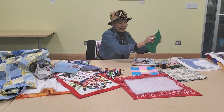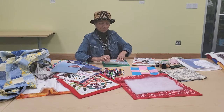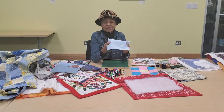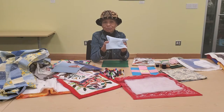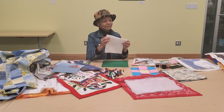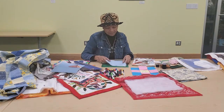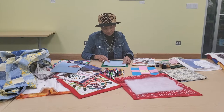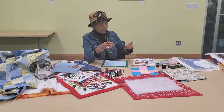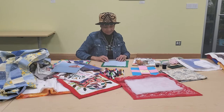Okay, you are going to get, as I said, your top piece. And it should be a light color, if you will, because a lot of times your ideas are going to be mostly covered up with the things that you put on top of it. And then you have a piece of batting that will give you that cushion and that quilt feel that you want. And then you have a piece that's a little bit larger. And I have here a couple little pins. You can use stick pins, or you can use safety pins, it really does not matter.